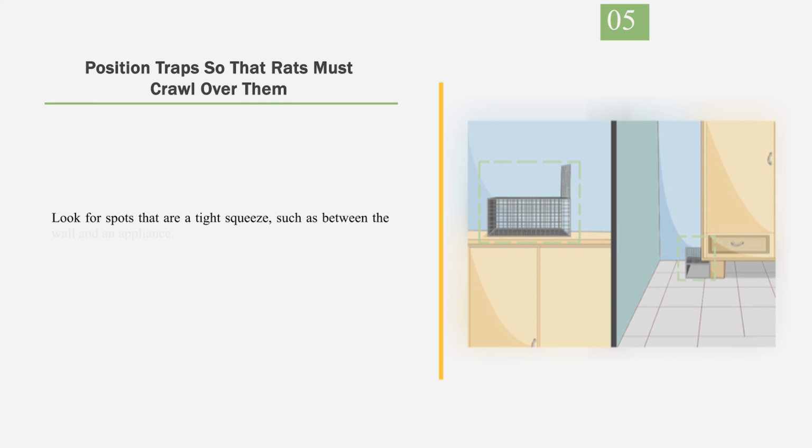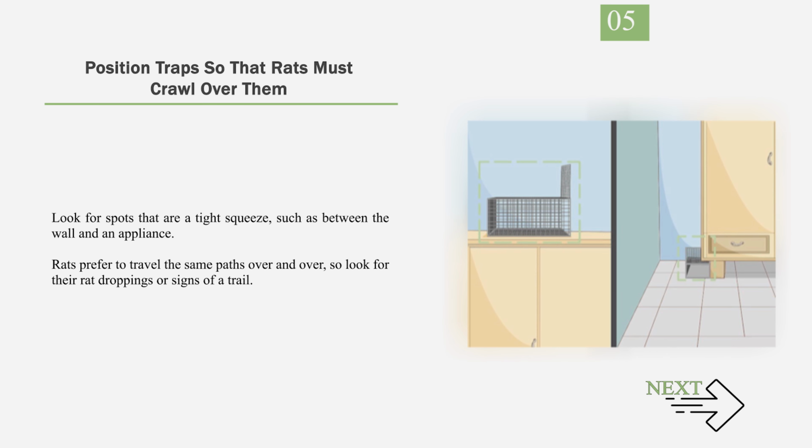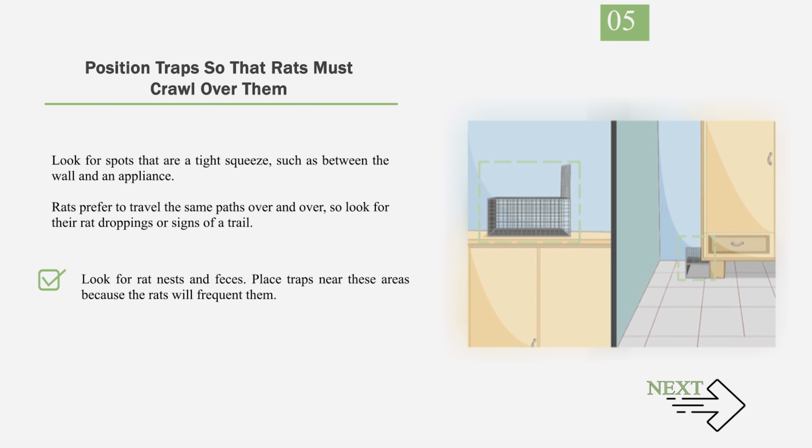Number 5. Position traps so that rats must crawl over them. Look for spots that are a tight squeeze, such as between the wall and an appliance. Rats prefer to travel the same paths over and over, so look for their rat droppings or signs of a trail. Look for rat nests and feces. Place traps near these areas because the rats will frequent them.